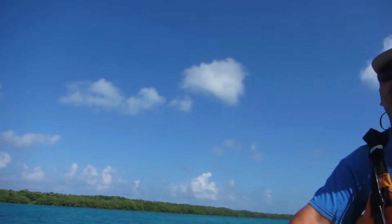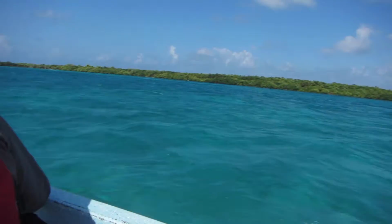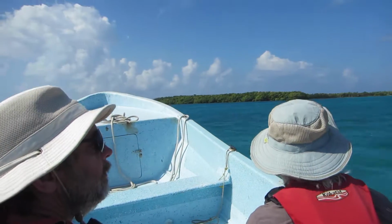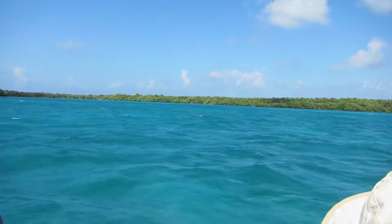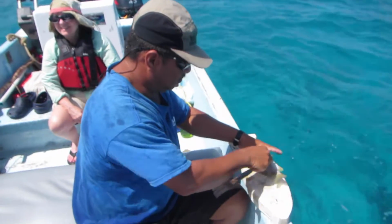Well, we're going on a fishing trip here. There's Pablo, our guide, and we're with Sue and Jeannie and Dwayne and Bob. And we're out looking to catch some dinner for our group at Lighthouse Reef.